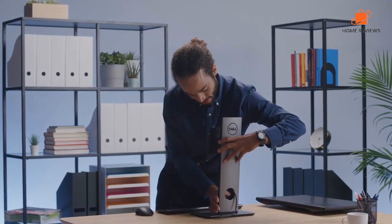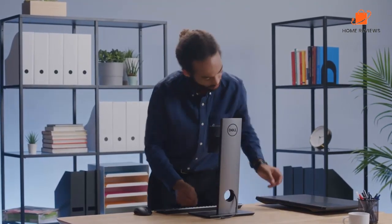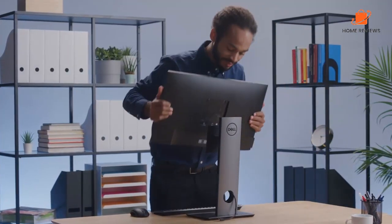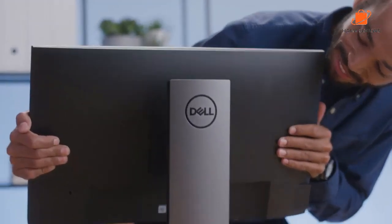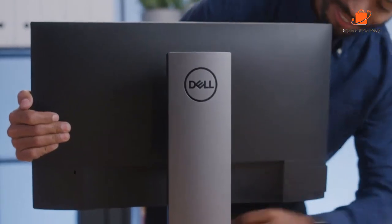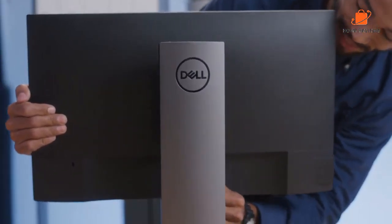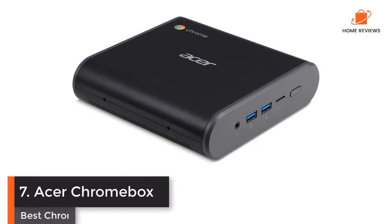Reasons to buy: great performance, mini PC meets all-in-one desktop, excellent port selection, dizzying number of configurations and coverage plans. Reasons to avoid: locks you into a new, untried ecosystem. Setup is a pain.